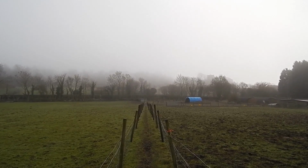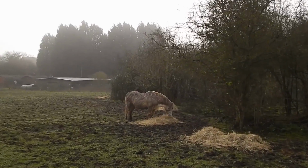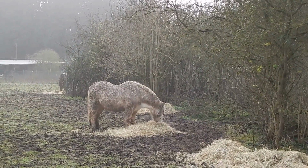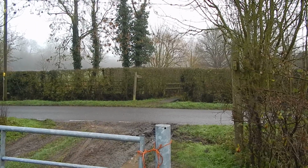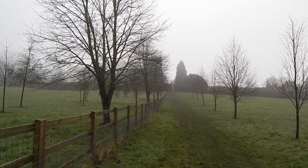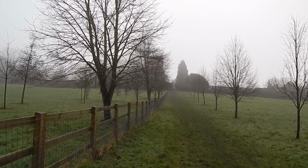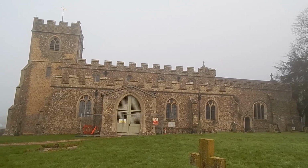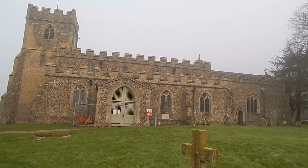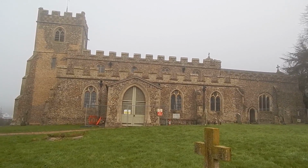Further on, the path proceeds between these paddocks, and there's an interesting fellow. Harcamlow Way comes to this road and takes the path ahead. The path on the other side of the road in the last clip leads up to Chrishall Church. And there is a view of Chrishall Church. This is looking back for the best view of the church. Looking back the way I've just come.